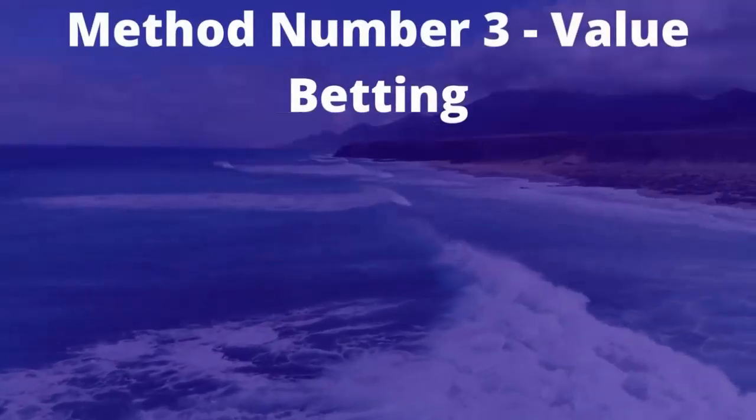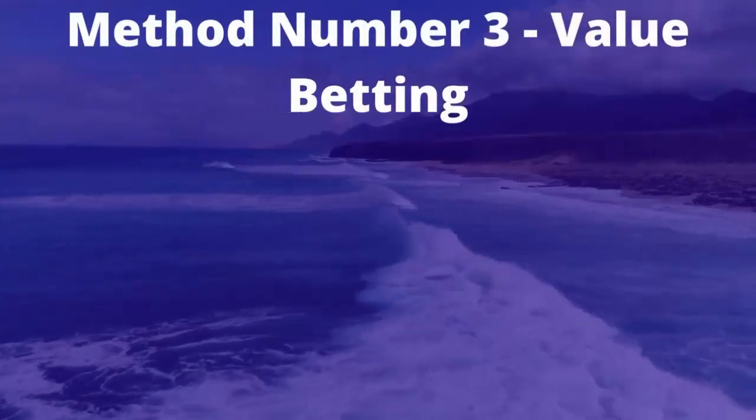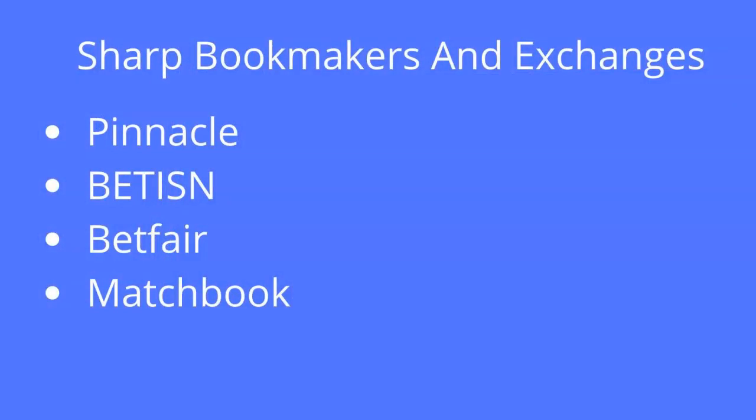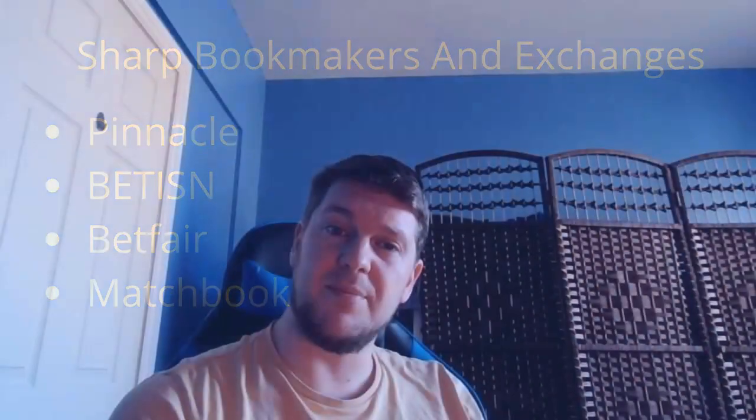Okay, so this next method is a little bit more advanced, and with this method you can endure some losing periods. However, it's a very valid way of making money from the sports betting markets over the long term. So value betting involves using information from sharp bookmakers and betting exchanges. So these are bookmakers and exchanges that don't ban or limit winning players to identify value at soft bookmakers.